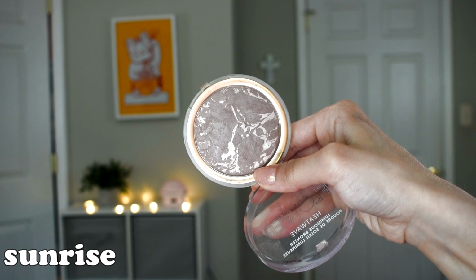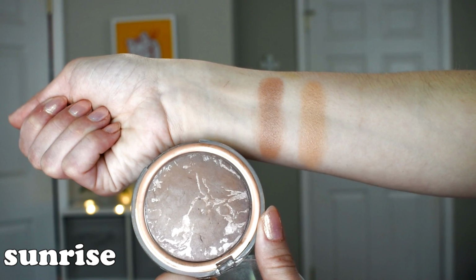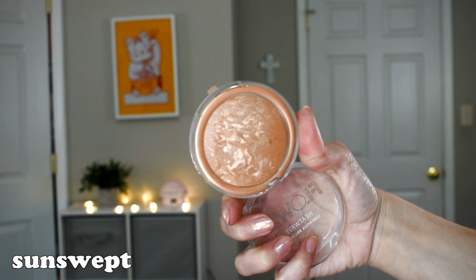I have 2 shades. I think they only offer 2 shades, which again, just like L'Oreal, come on, we need a shade expansion. Flower Beauty, Drew Barrymore, we need some darker shades. So there is a more cool toned one called Sunrise. You can see this one has more of a rosy, cool undertone. And then there is a very warm one called Sunswept.